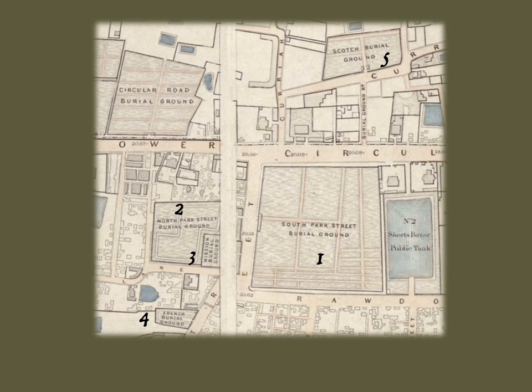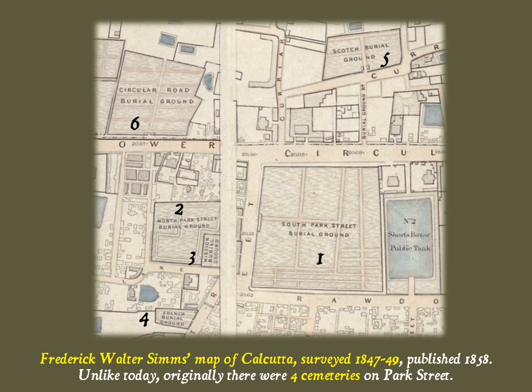This is the relevant section from Frederick Walter Sims's map of Calcutta, made from surveys conducted during 1847 and 1849, within a few years after the closure of the Park Street cemeteries, which shows all the 6 cemeteries. 3 of the 4 cemeteries on Park Street have fallen prey to encroaching urban development, with the result that many of the citizens hardly know that they once existed. We will take a quick glance at the 3 lost cemeteries and their particulars.